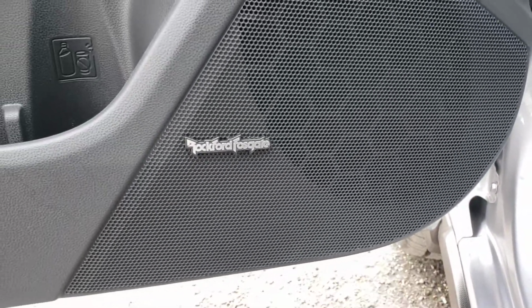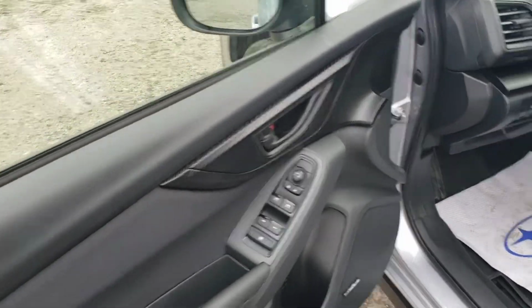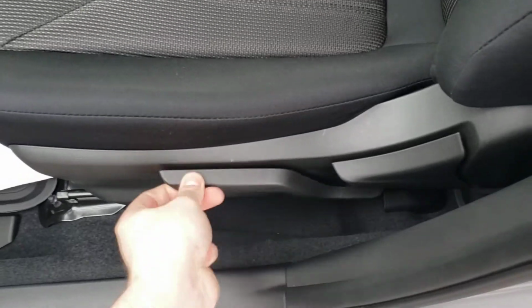The owner of this Crosstrek also opted for the Rockford Fosgate audio upgrade. It is a phenomenal upgrade over the stock sound system. Height adjustable driver's seat on a pump system. I don't know if you can see it going down there, but it is, I promise.